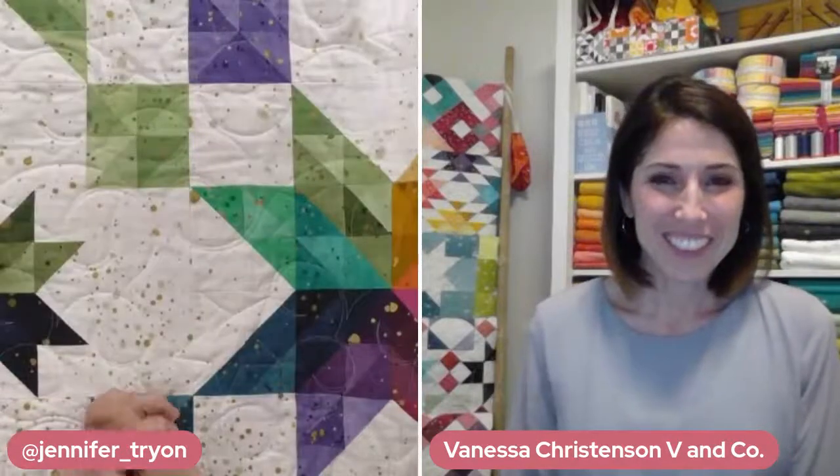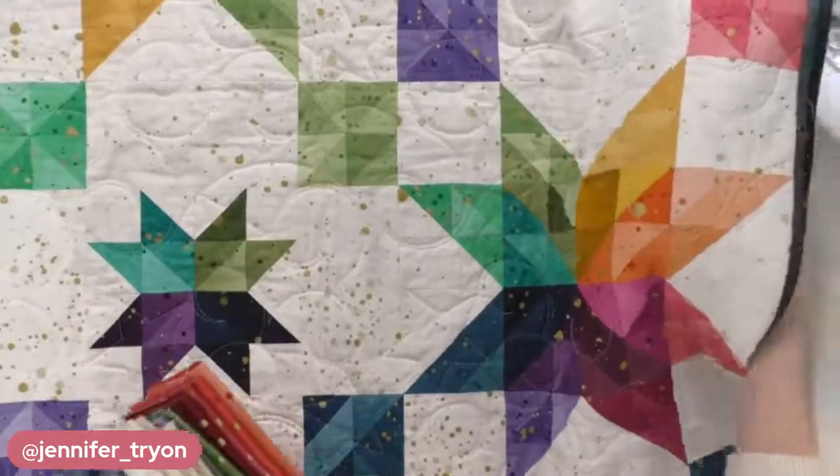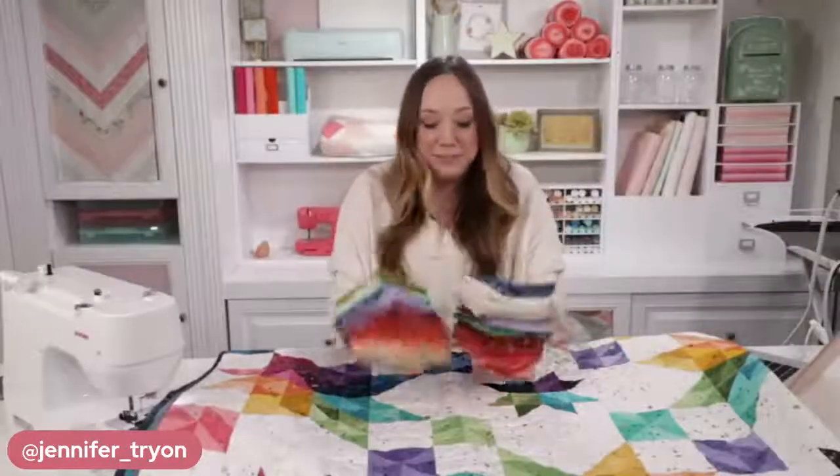I have been such a huge fan. I have so many of your fabric bundles, confetti, bloom. Over the years, I've stocked up and used them piecemeal here and there. Sometimes I use the whole collection. Sometimes I use your pattern. Sometimes I use a different pattern.